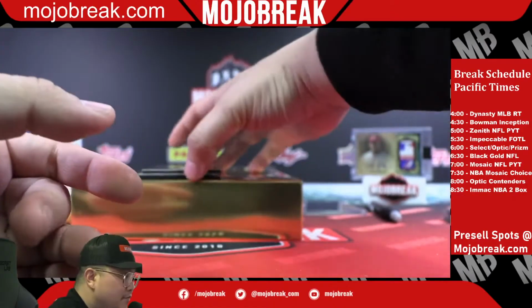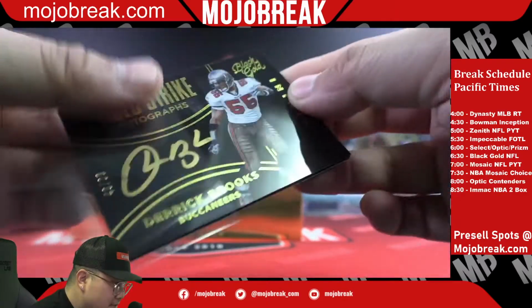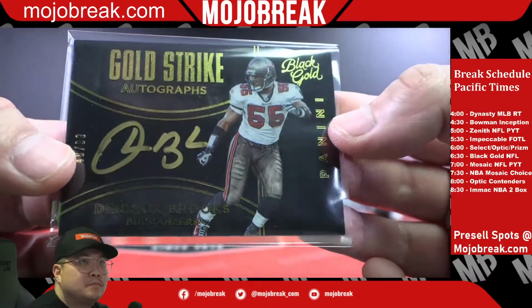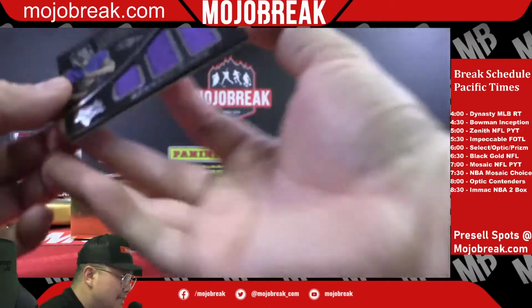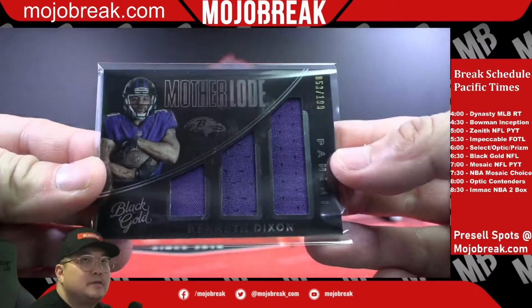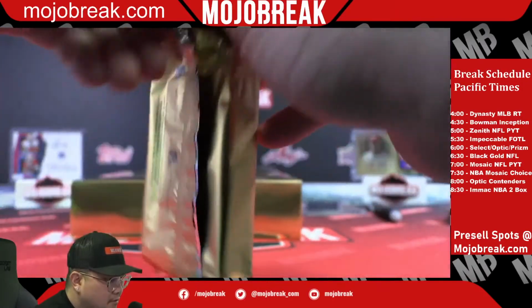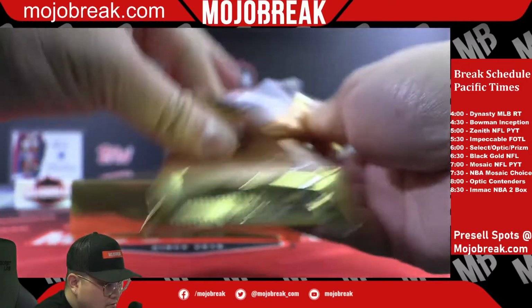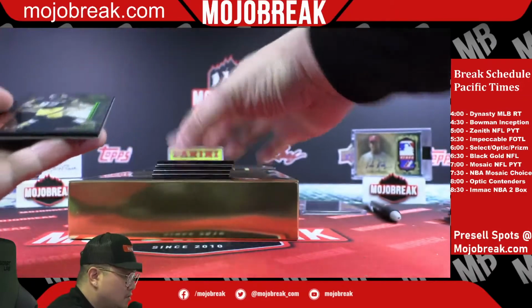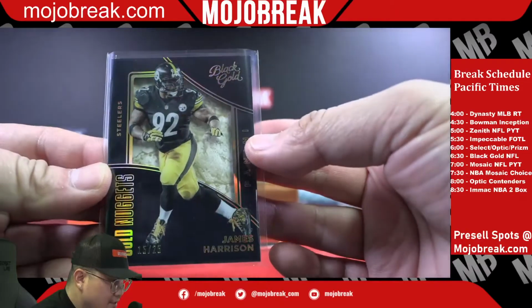And the nice vet hit for Tampa. Derrick Brooks Gold Strike auto, on card gold ink, 48 of 99 for the Buccaneers. Derrick Brooks Gold Strike. Kenneth Dixon, Motherlode triple jersey for Baltimore, 53 of 199, Ravens. Gold Nuggets, that's 15 of 25, James Harrison for the Steelers, insert.